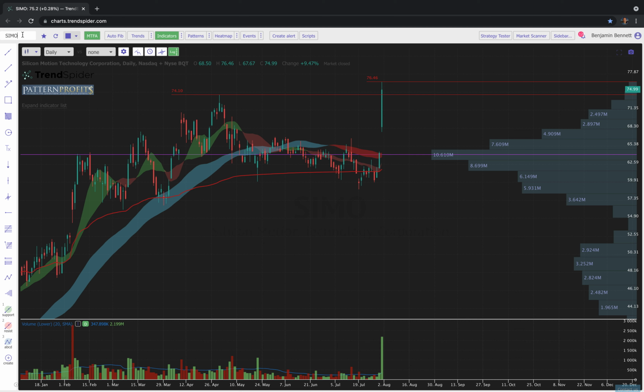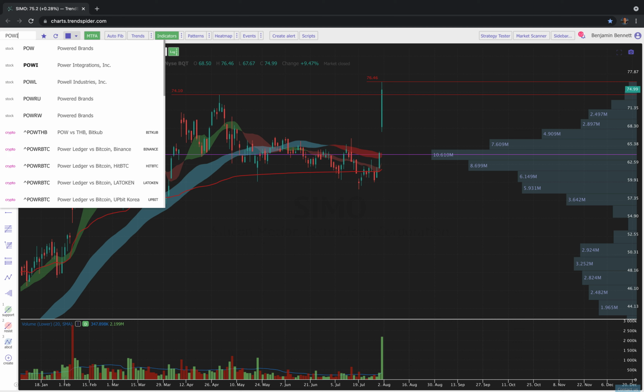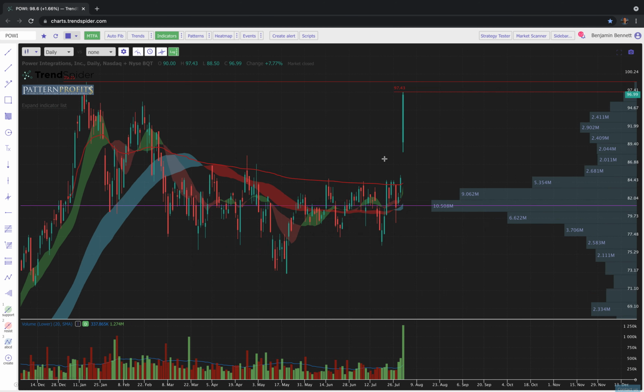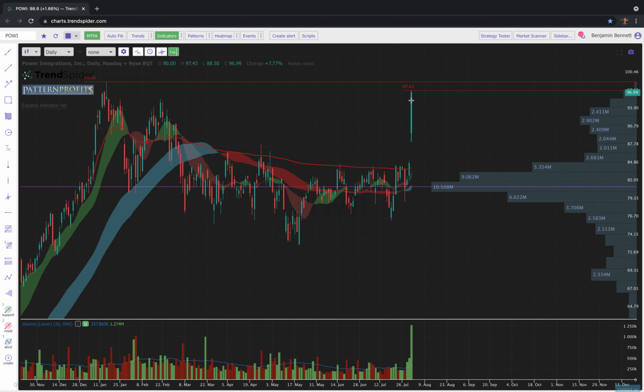You also have POWI. If the market's strong early in the week, want to see if these pivots, they closed very well. Want to see if these highs can get taken out, 97.43. And then you have another one, 99.05. Basically what happens here when you take out that 97.43 high, there's a good chance you're going to take out that 99.05 too, and then give it a run towards the century mark. Huge volume. That's what we like to see.